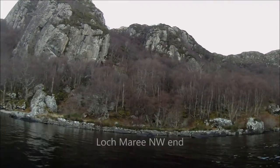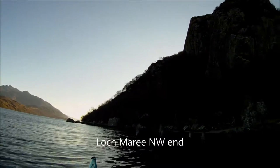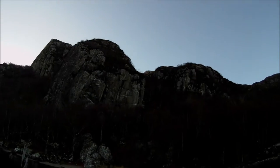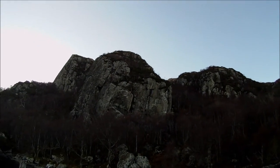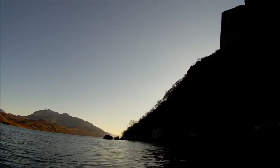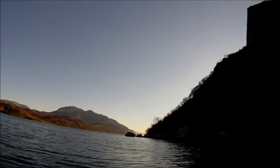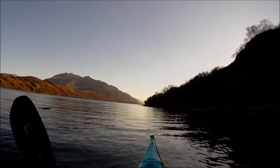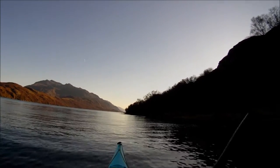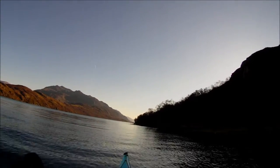This is Loch Maree, possibly the finest freshwater loch in Scotland. Look at lovely wooded cliffs here, mountains around, and fine forested islands, old ancient pine forest. It's also a potentially dangerous loch. Big choppy waves, crosswinds, all sorts of stuff goes on out here.